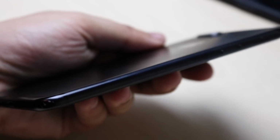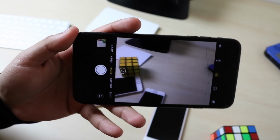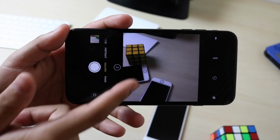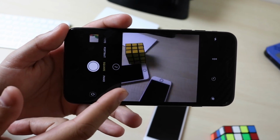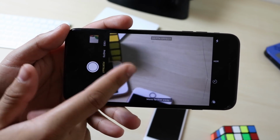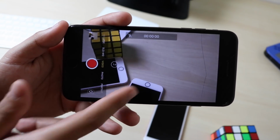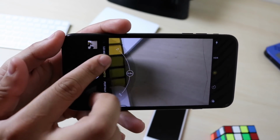And I'll say that both camera sensors are good, okay? Very baseline, they're very good. The 7 Plus is better, and the reason I say that is not only because it has better hardware, but because of the software as well. You're able to do twice the amount of zooming into a photo, into a subject, than the 6S Plus, but you also have things like portrait mode and all these different features that the 7 Plus brings that the 6S Plus does not.